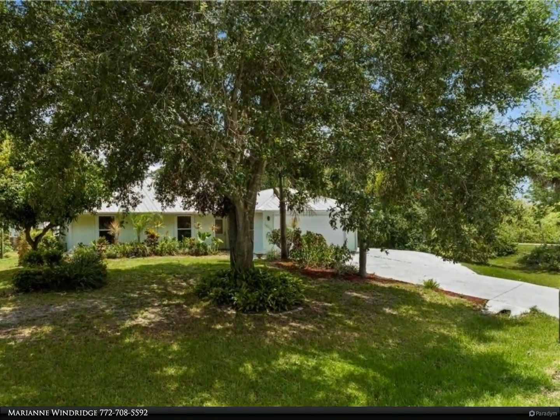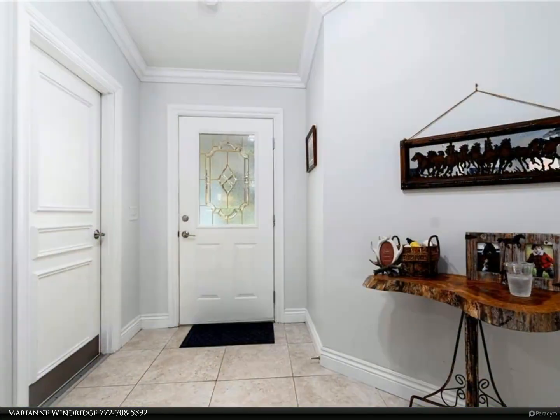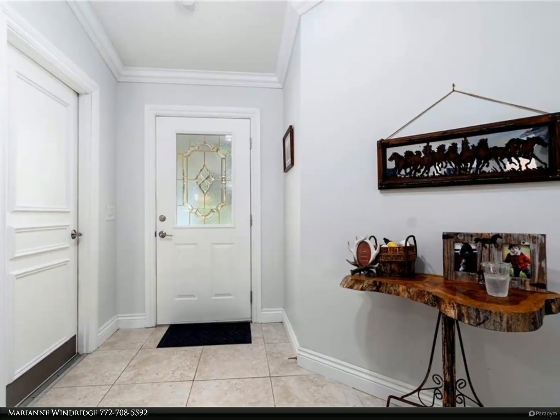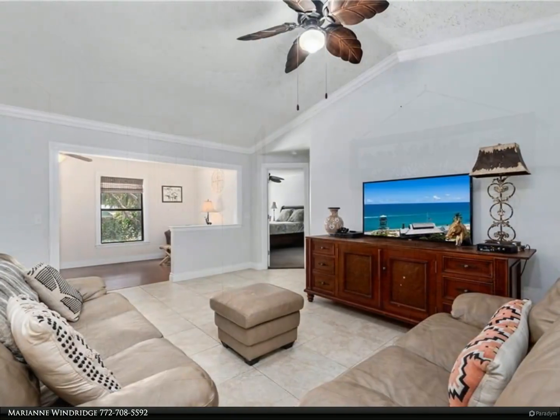Exterior features include easy care Hardie Board fiber cement siding, metal roof and storm shutters. There is a large screened porch, fenced backyard with storage shed, and extended driveway for boat parking.